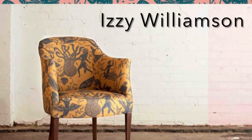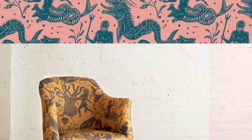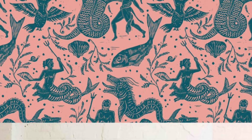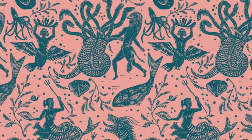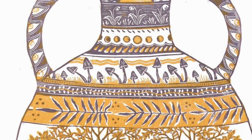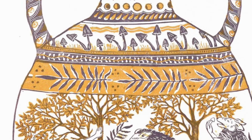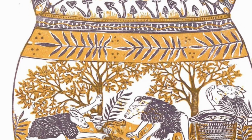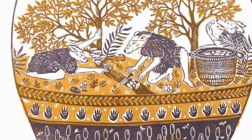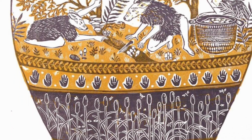Next on to Izzy Williamson, who was one of our Raw Talent artists in 2020, and she's an illustrator and a printmaker. She specialises in lino cuts, and her lino cuts are just so intricate. Those of you who know how lino cuts are created will just see the quality in Izzy's work. It's really delicate, very intricately done, and she takes her inspiration from folklore, from mythology, and from those stories that are passed down through generations. She kind of brings them to life within her lino cuts.